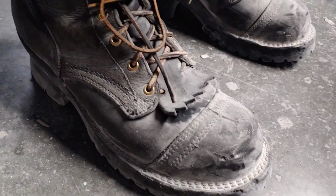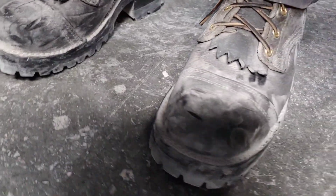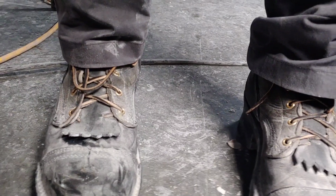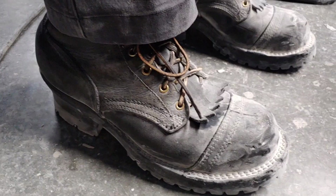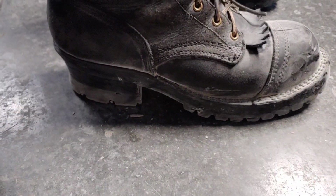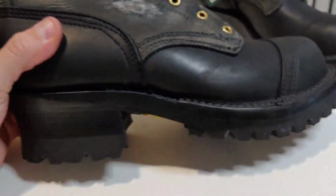This is what, like 3 weeks, maybe a month. They were looking pretty new just a little bit ago. Now they're all beat up and destroyed. Got my Duluth Trading Alaskan Hardgear pants on. Looks real slick with this leather. We've got our 2-stitch double cap. Got a hefty heel right here, and we've got a 2-inch heel.